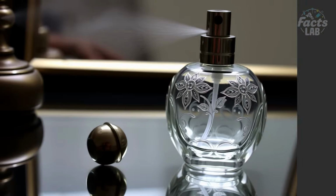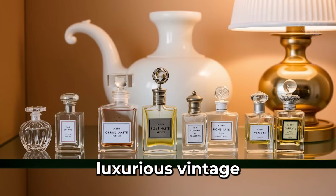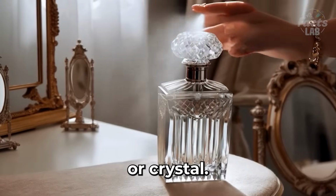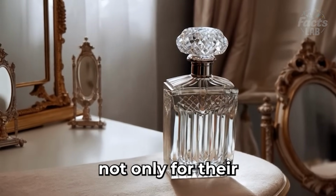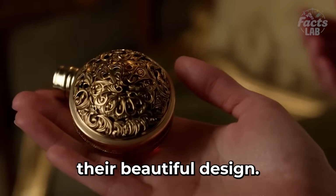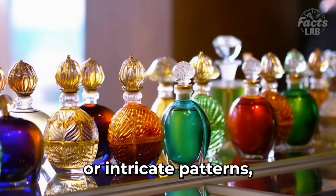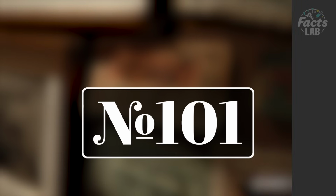100th. Tiny perfume atomizers. Small yet luxurious, vintage perfume atomizers are often crafted from glass, silver, or crystal. Collectors prize these delicate pieces not only for their functional purpose, but also for their beautiful design. Some atomizers even feature ornate engravings or intricate patterns, turning them into functional works of art.